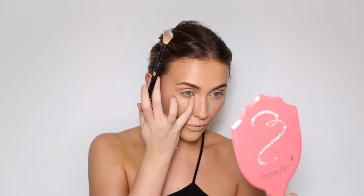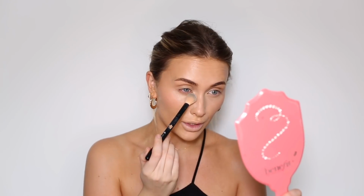And then I'm just going to set under my eyes and sort of just down my nose. But I think you keep that glow to your skin if you don't do the full set. Also, if you've got a little crease on your eye, just before you set, use your little finger and buff that out, and then put your powder on so that you're not setting in any creases.